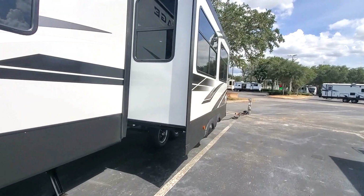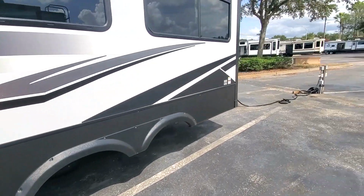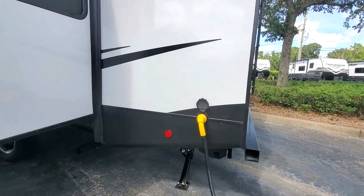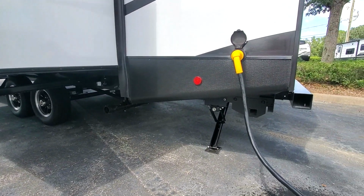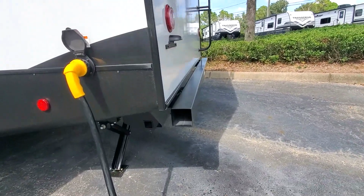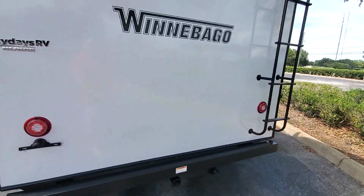Let's go around the back. It's got electric stabilizing jacks. It's so funny because we didn't know if we'd have to custom order it with all the options we wanted, and this thing came with everything. So it's got a stabilizing system at the front, so it's all controlled from the front. The bumper's got the hole so we could put the stinky slinky.